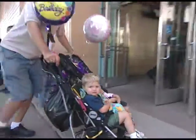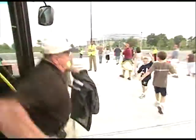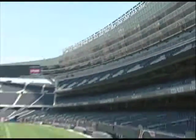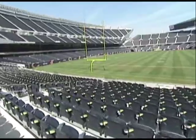CTA is great. We can't tell you enough about how well it works here at Soldier Field because of the location here on the lakefront. Whether people are using the L system and coming off the train station at Roosevelt and State Street, or whether people are coming by bus, the ridership, as we continue to track it over the years, continues to grow on the CTA because it's so convenient to use to get to Soldier Field. In addition to football, Soldier Field hosts a number of concerts and other events throughout the year.